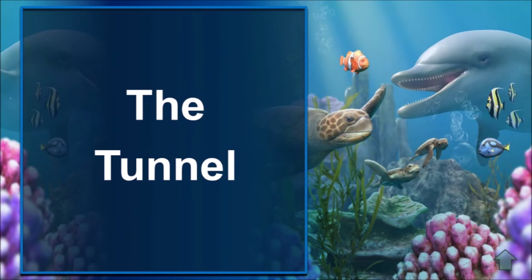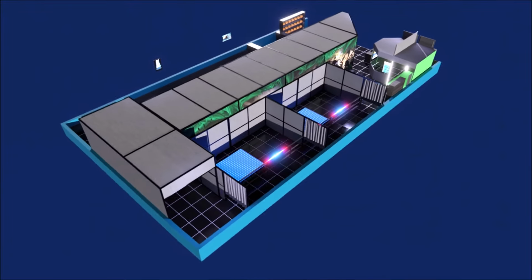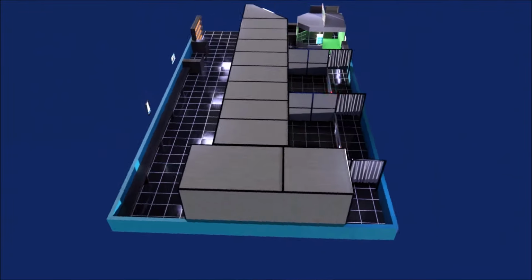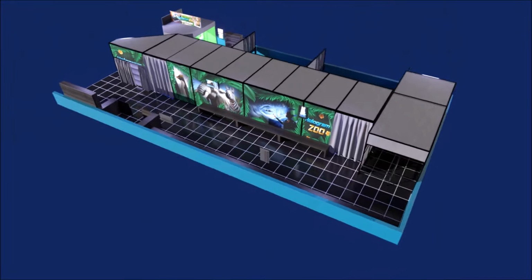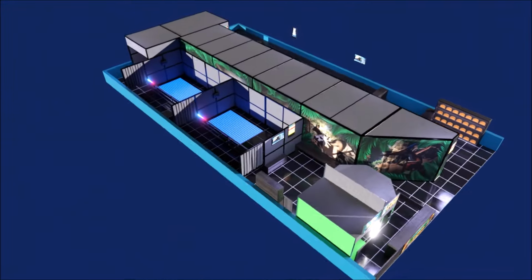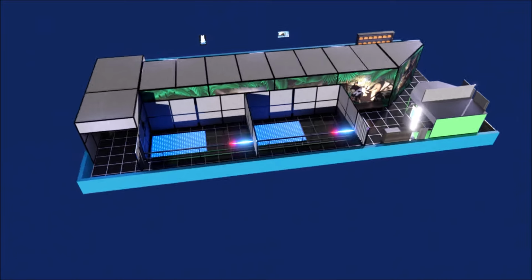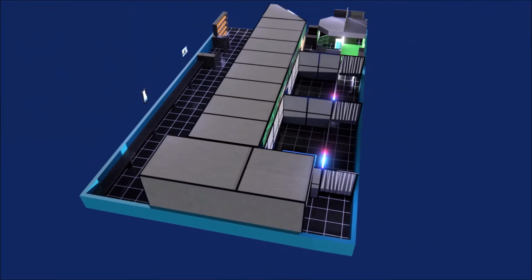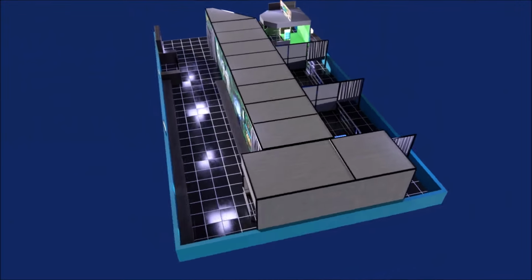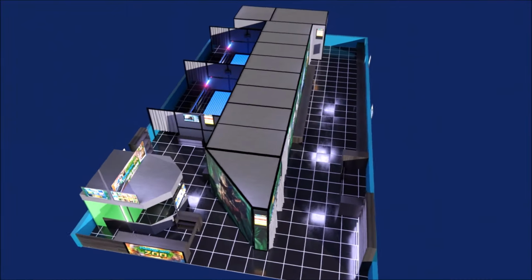This is the Hologram Zoo equipment set. It consists of a long 19-meter tunnel. Around the back are two holographic enclosures where animals project up from the ground. At the end is a sky roof where people look up and see animals walk over the top of them. It also comes with counters and everything you need to run the equipment, and a photo booth where guests get photos of their visit.